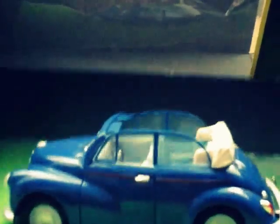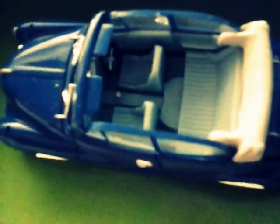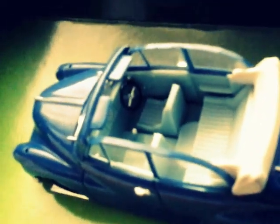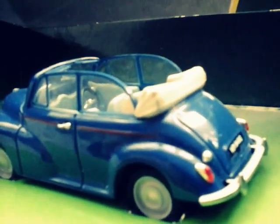Now, have a look at this. In its box, I've taken it out for you, but lovely. Look at that. Look at that interior. Isn't it special? Absolutely superb. Good wheels. Nice tread on those tyres. You know I like my tyres. It's an absolute corker.